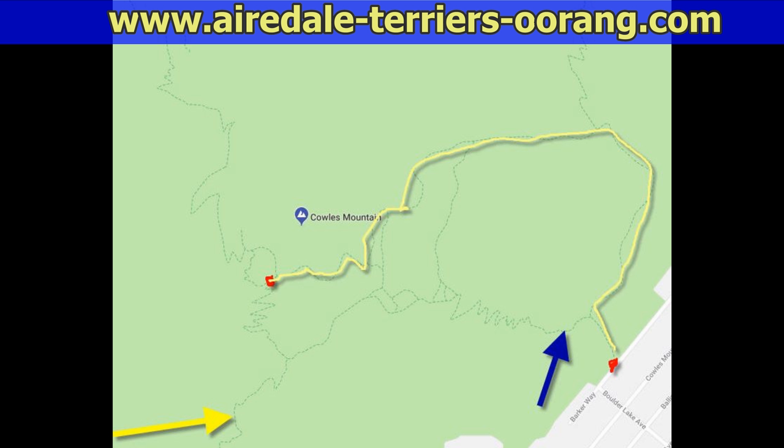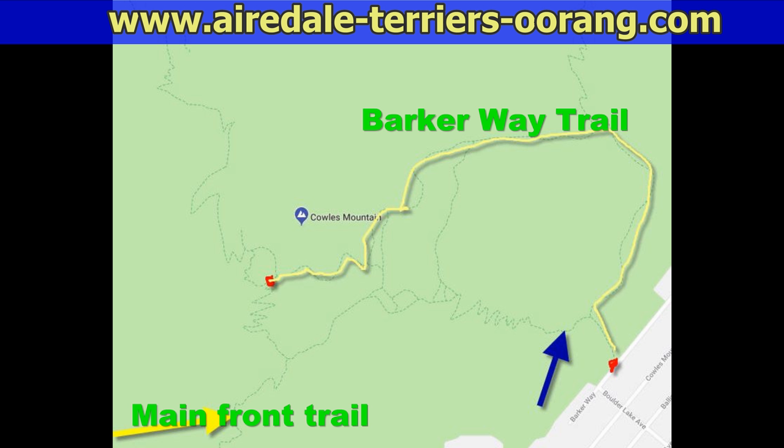This is the Barker Way Trail. It comes up the east side of Cowles Mountain, and naturally it's off of Barker Way, the name of the street. And you see it splits off pretty close to the beginning, and one side is much shorter, but it's also a narrower trail, and I wouldn't recommend it for dogs because of rattlesnakes. So take the trail that's marked in yellow.